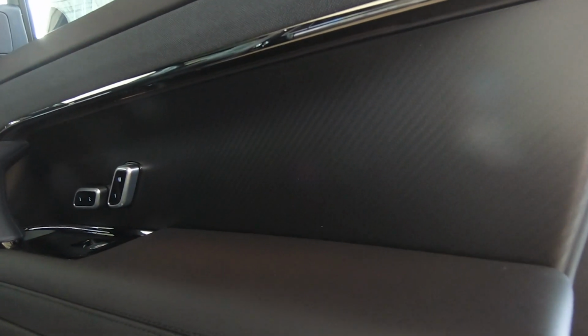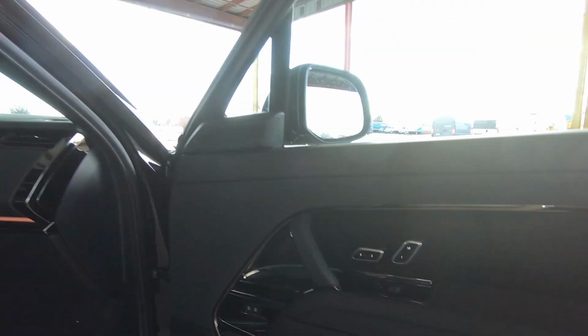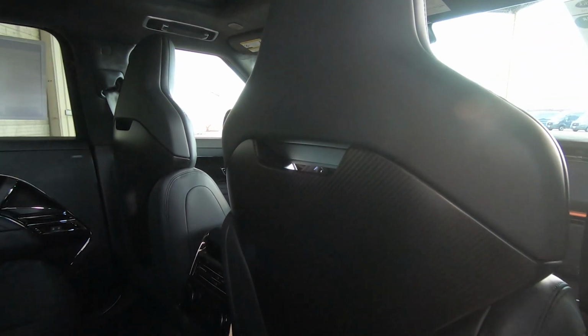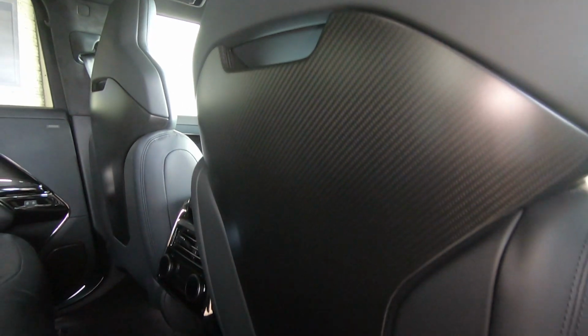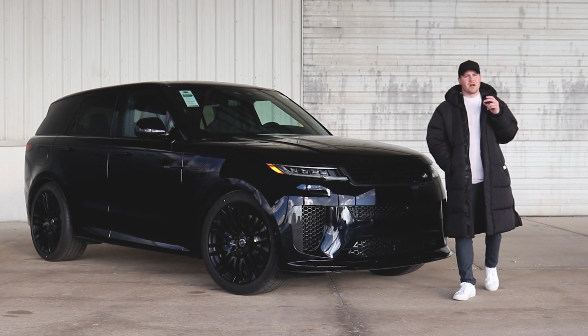And taking a look inside, of course, all of the door panels are lined in carbon fiber as well. And then my favorite carbon detail on this car is that your entire seat back is also carbon fiber. Just absolutely stunning all the way around. How cool is all that carbon fiber?